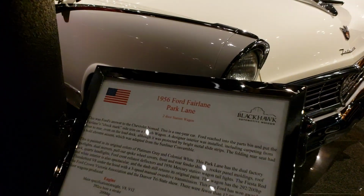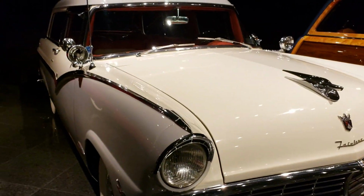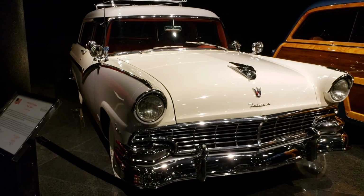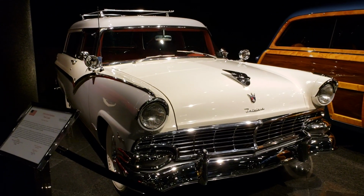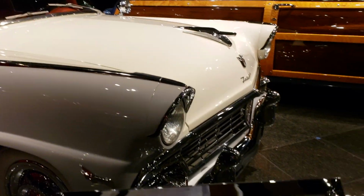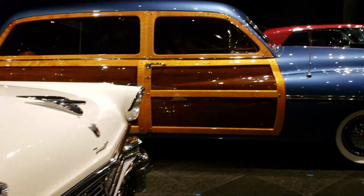And like this, '56 Ford Fairlane, Park Lane. And it's a Park Lane. Why? Because it is a wagon, and it's a two-door wagon. I guess either Chevy or Ford had to counter one another. Chevy, of course, had the Nomad, and Ford had the Park Lane. I can't remember ever seeing a Park Lane at any car show that I've been to. The V8, 292 cubic inches. Put out 200 horsepower, not bad.